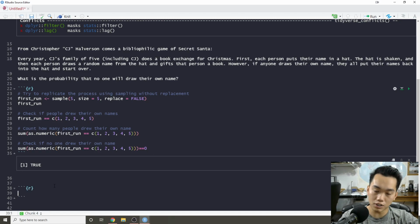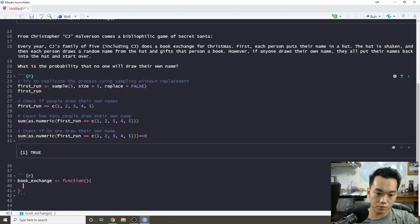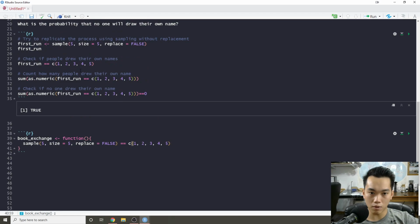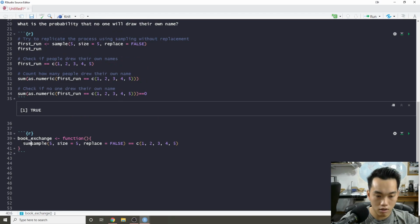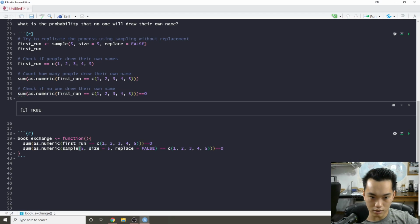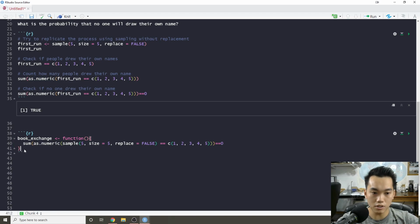Now let's actually create this into a function. Since they're exchanging books, I'm going to call this book exchange. Write a function right here, and there are going to be no inputs because we're essentially going to replicate the entire process. We check if it's equal to their own name, if they drew their own names, then we sum it as.numeric, and then we check if it's 0. Cool. So right here is our book exchange.